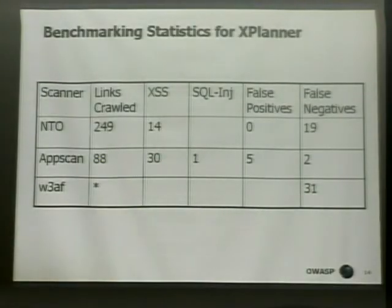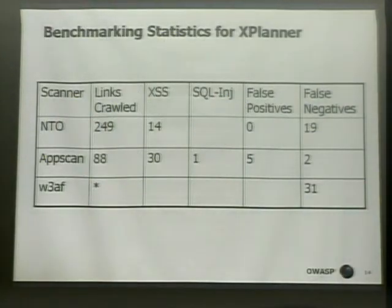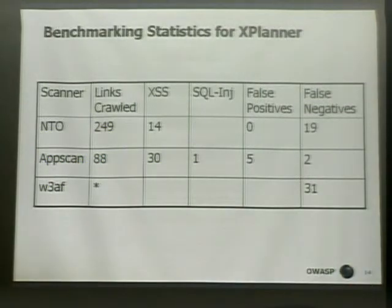Okay, so here's some of the first benchmarking statistics I have. This is for the XPlanner app, and this is a little bit about what I discovered. So for NTO, 249 links crawled. Now, here's a strange thing I don't know about AppScan. This was for the last scan I did. I actually initially got more links crawled in the first test I did than in the second, but the vulnerabilities found in the results were exactly the same.